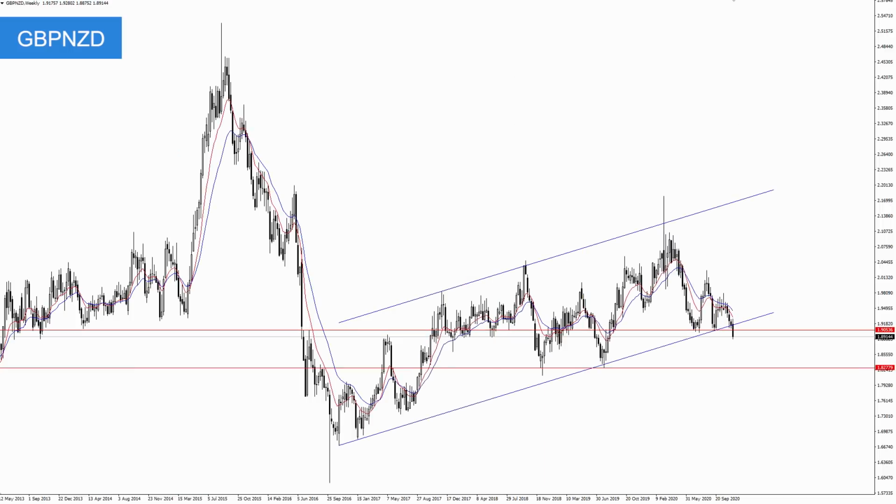This pattern on the pound versus the New Zealand dollar is something I've been talking about now for months. In fact, I first mentioned this all the way back in July. So as you can see, we have this ascending channel that formed here on the weekly time frame. And I was looking for a breakdown ever since the pair came off of a smaller ascending channel through here.